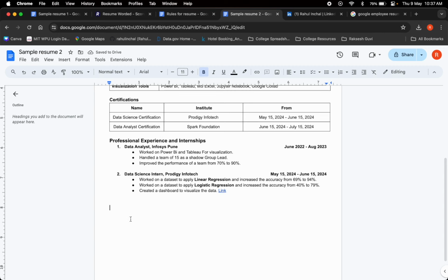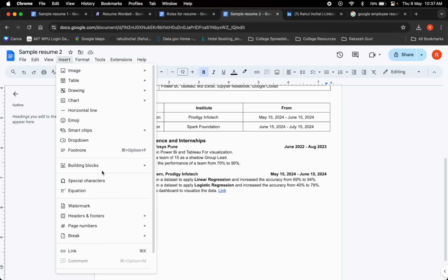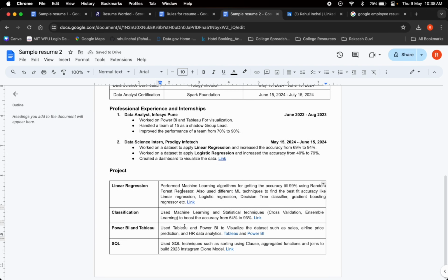This is 12, right? So I would make it 12. So projects, yeah, projects. Again, I would want to add my, this is again for all those who are freshers, right? This is again very important. See, now I pasted this. I can increase the length of this as well.